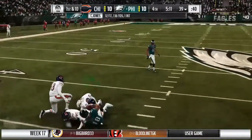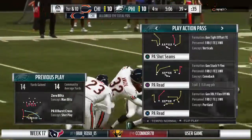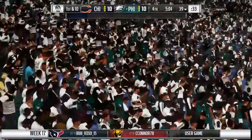Over the middle, complete. That's Gibson. And he gets this one just shy of the 40, down at the 39. First play of the drive going for 14 and a first down.